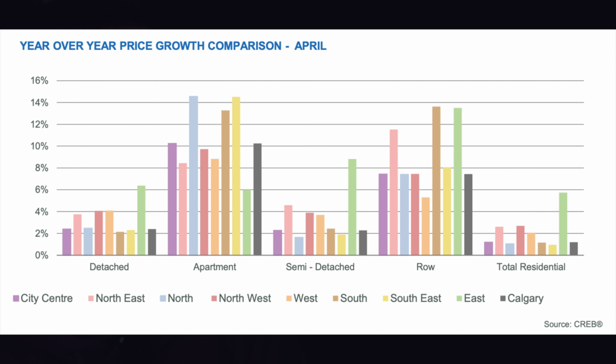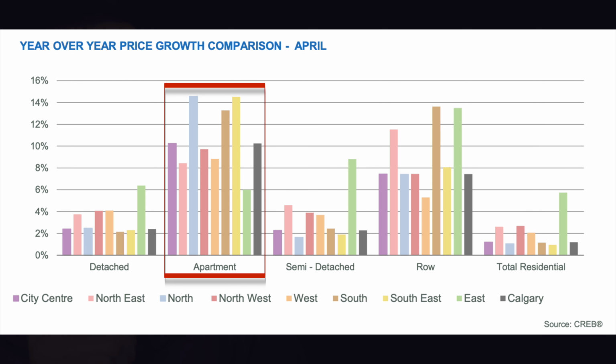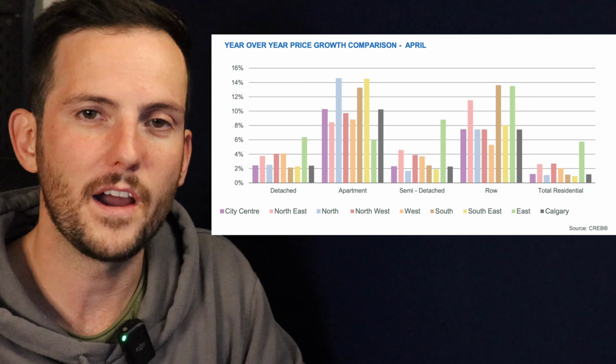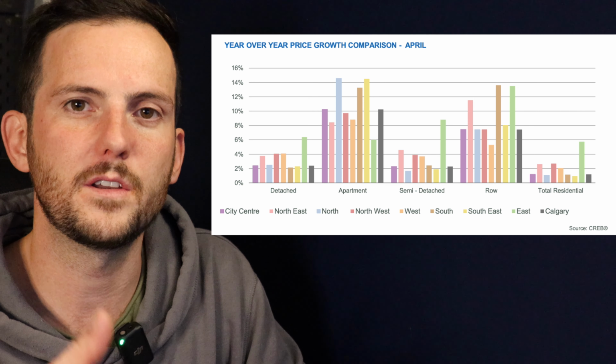Now, this last graph here is the year-over-year price chart comparison. Now, you can see that semi-detached homes and detached have only really seen a 2 to 4% increase year over year, which is nice to see, but at the end of the day, they're still quite expensive. The apartments have seen a massive increase and the townhouses have seen a massive increase. So, if you are looking to get into the market, buyer or seller, it's very important to dive into these numbers and figure out how they're going to reflect on you.